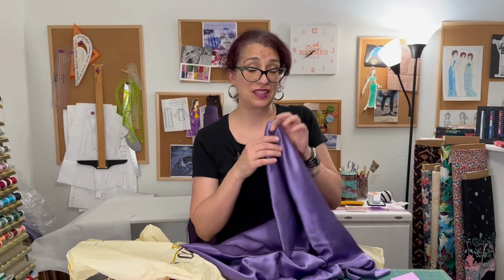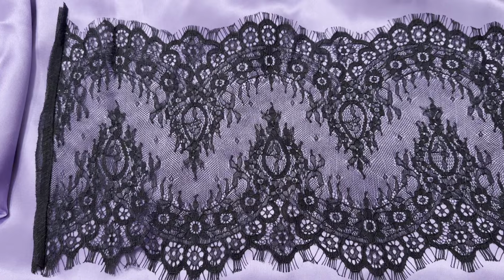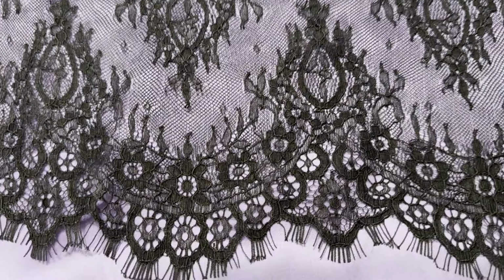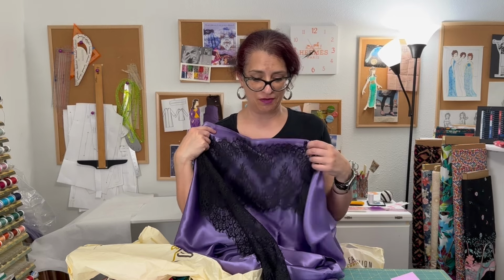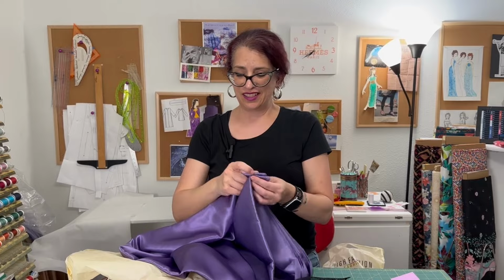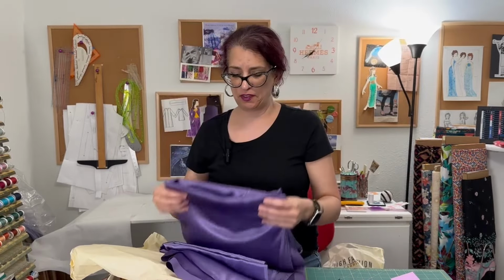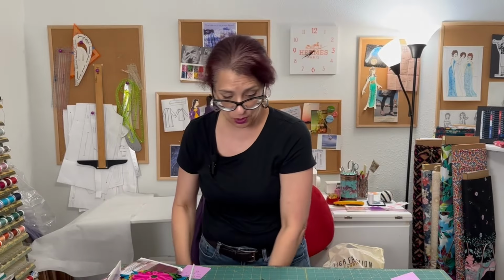So I would be using the same pattern, doing the lace a little bit different, but you can see how pretty these look together. That looks really good. I mean, that's really kind of saucy. So that's why I bought this lace, because Jen bought me this fabric, and we buy fabric for each other. It's kind of one of the benefits of having a friend who loves fabric as much as you do. But that was super sweet, and I was super happy to have that.